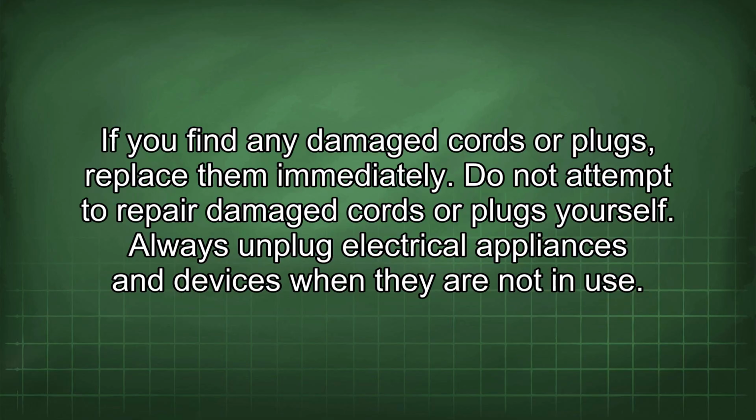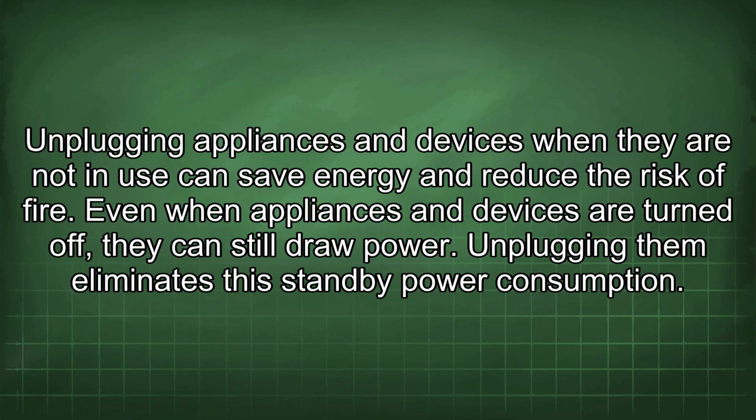Always unplug electrical appliances and devices when they are not in use. Unplugging appliances and devices when they are not in use can save energy and reduce the risk of fire. Even when appliances and devices are turned off, they can still draw power. Unplugging them eliminates the standby power consumption.